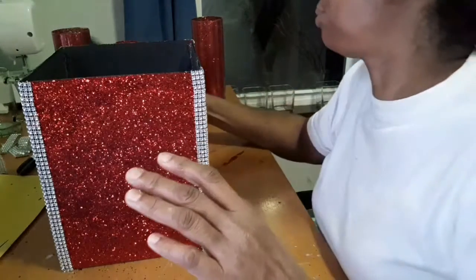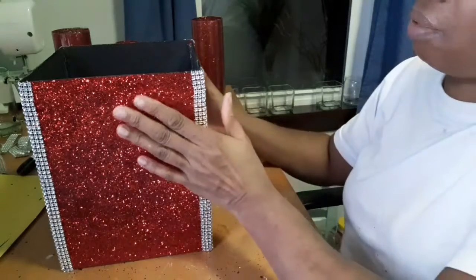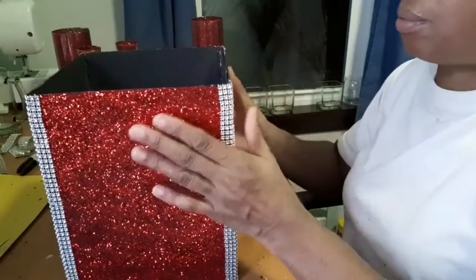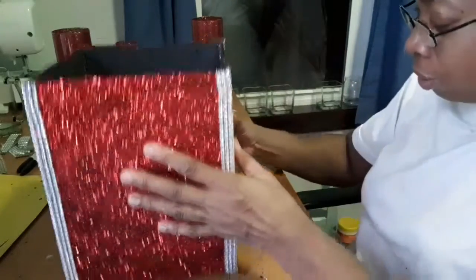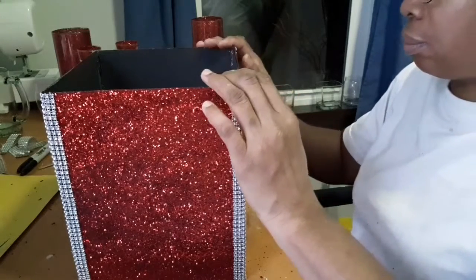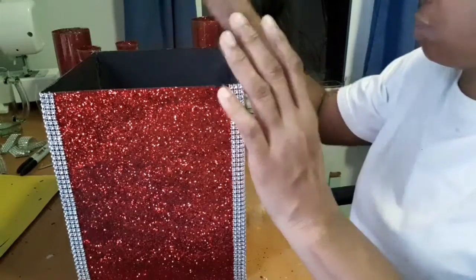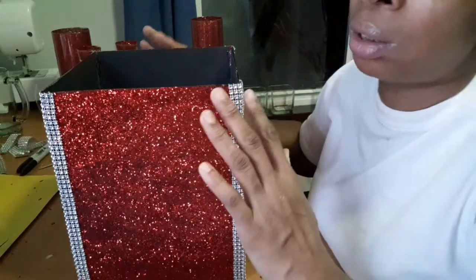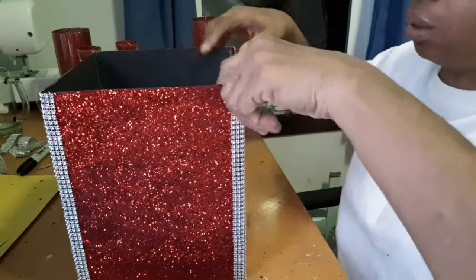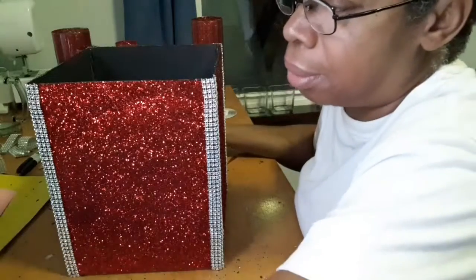Okay, you guys, my box is complete, and I'm going to set it aside, like I said, because I want it to dry 24 hours because it's still wet. Well, it's not wet. What I'm saying is it's still not cured. So while I'm setting that aside, I'm going to get ready to start on the other pieces of this project because they also will have to dry 24 hours too.